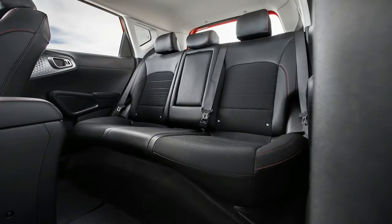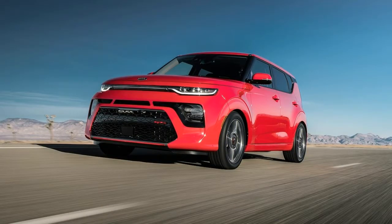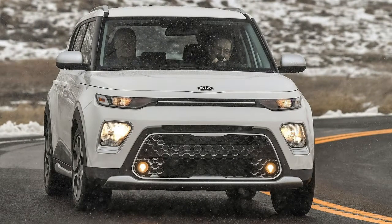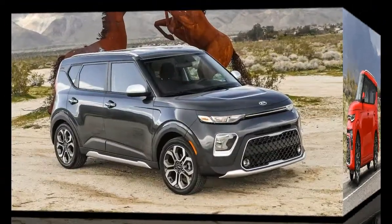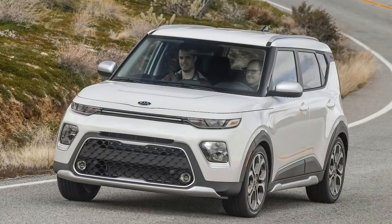If it's power you truly need, the turbocharged 1.6-liter i4 returns for the big enchilada GT-Line 1.6T, again paired with a 7-speed dual-clutch automatic and offering shift paddles for the first time. With 201 horsepower on tap, this boosted Soul has all the snort needed to turn the front tires. Although power is rated equal to last year's model, it feels considerably punchier at highway speeds. Also exclusive to the 1.6T are bigger disc brakes and a sport-tuned suspension.